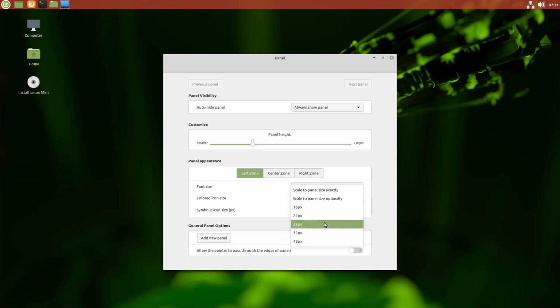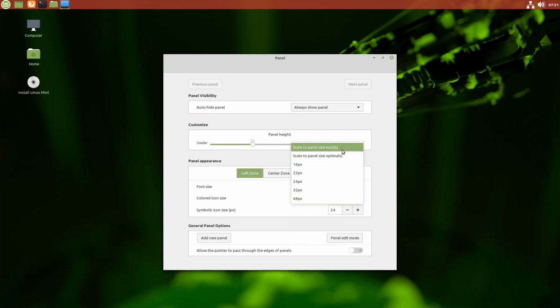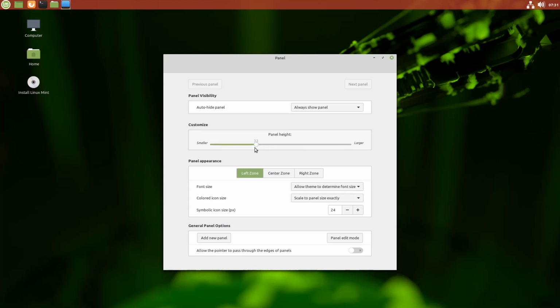Okay, maybe I got a colored icon. Okay, scale to panel, scale panel size. Okay, exactly. And is there something I'm not turning on? Because I really don't see anything. Okay, that's working. Okay, that show hide panel, edit panel. Okay, now why do I have all this stuff here and then it all disappears? I guess it comes when it needs to.